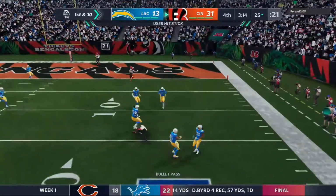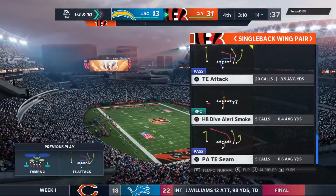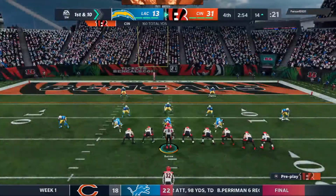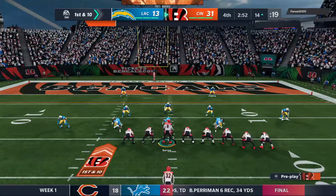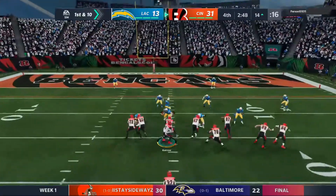Burrow going to get this into the hands of Mixon, his running back. And down inside the 15 he goes. Another catch for him there. This one good for 11. First down. First down. First and 10 at the 14-yard line.